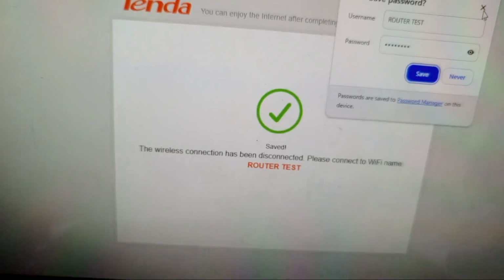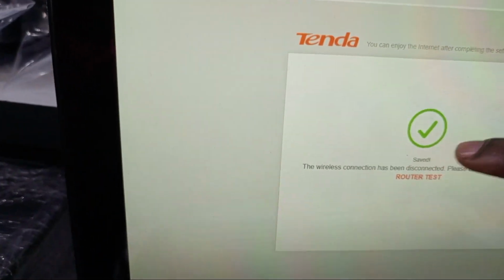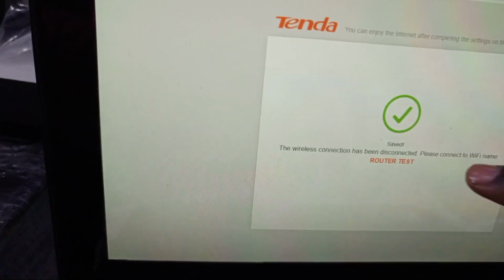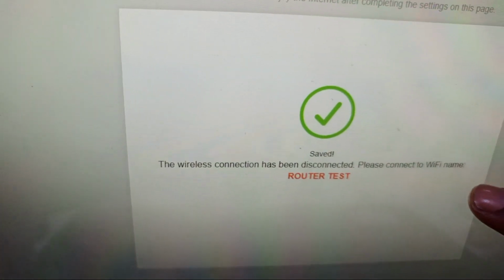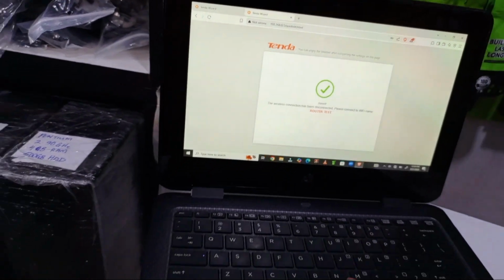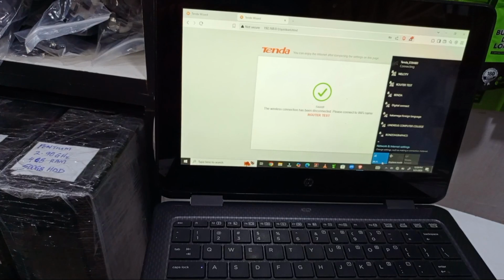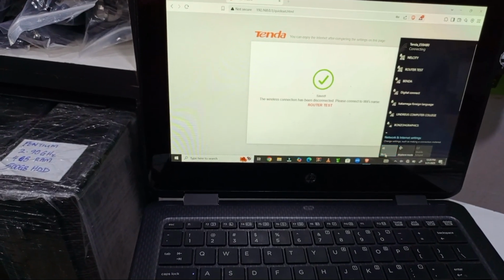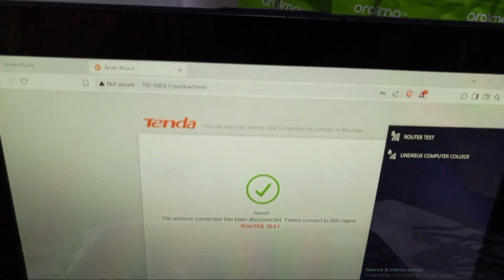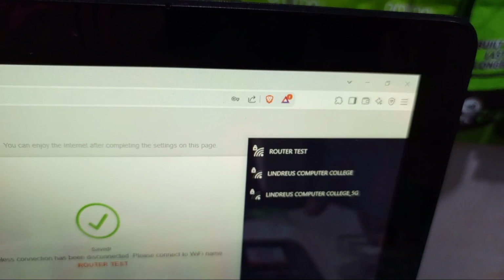So you can see at that point, as it is saved first, the password has been saved and the wireless connection has been disconnected. Please connect to Wi-Fi name. So I can now go back to my Wi-Fi list and look for the name we had set. So we can refresh here. So if you look at that, we now have router test as our Wi-Fi name.